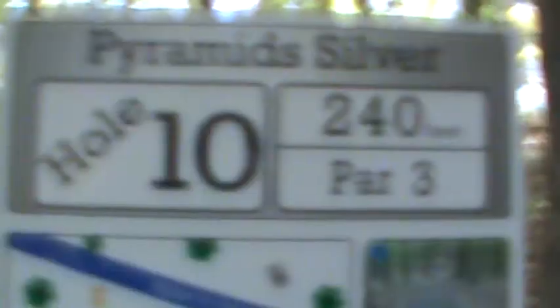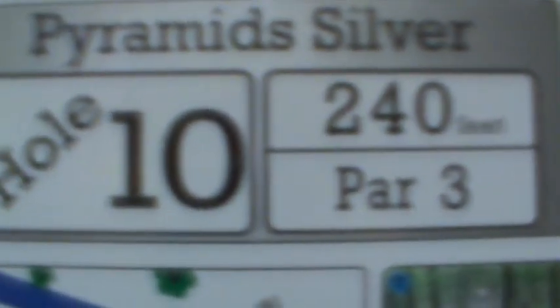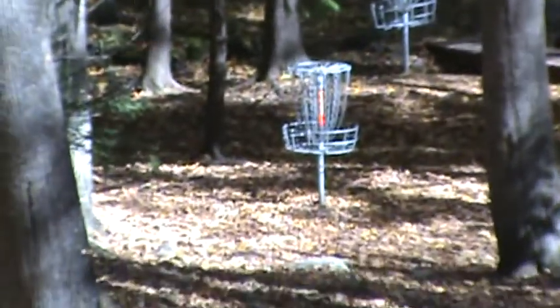Comes pretty much perfect. Hole number ten of Pyramids, 240 feet, par three. Here's the takeoff. And right down yonder. Oops. Sorry about that. Kind of a focusing problem. Wow, some weird focusing problem, but go ahead, here goes Adam. That's good. Wow, too much? No, that's nice. Pin high, passing me about five feet.